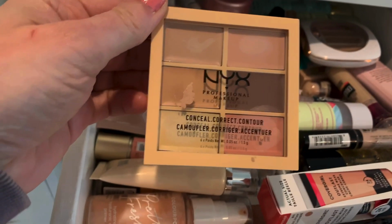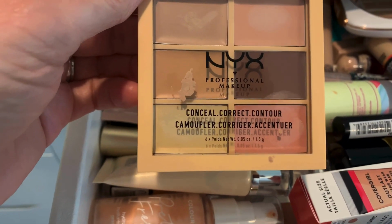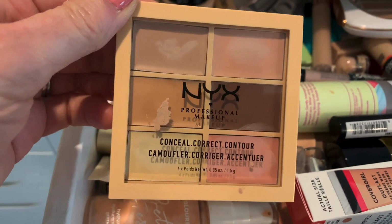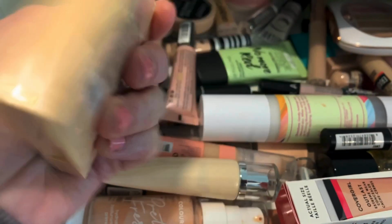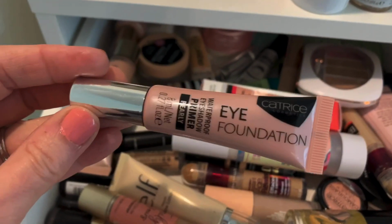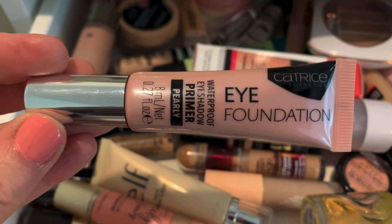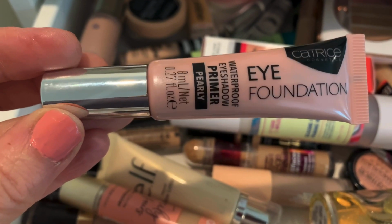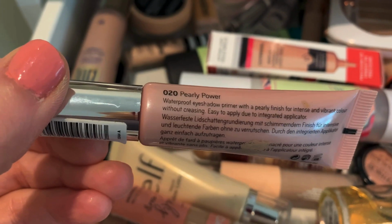For my corrector, I think I'm going to go and try this NYX Conceal, Correct, and Contour. I haven't used this in a while, and I might play with this a little bit this month. And for my eyeshadow base, I'm going to use this Catrice Eye Foundation. It's a waterproof eyeshadow primer in Pearly. So we're going to try that.